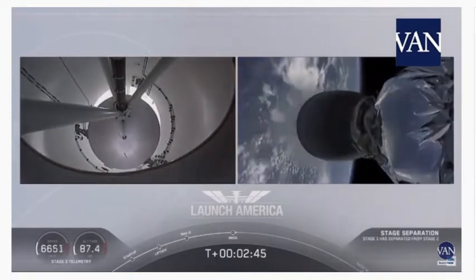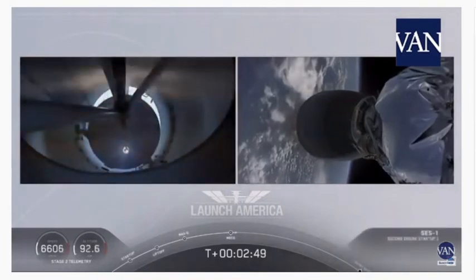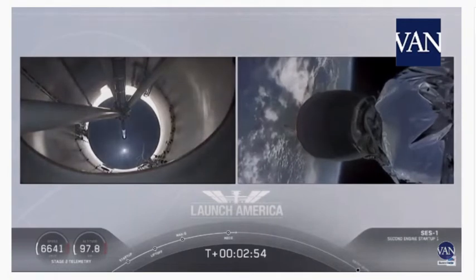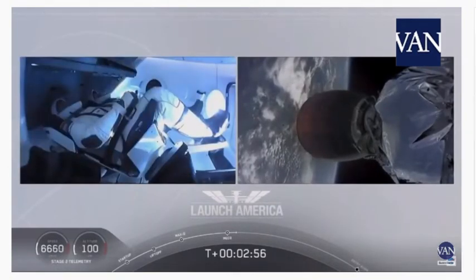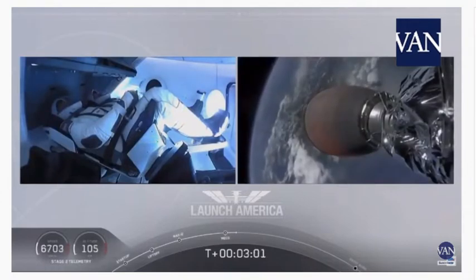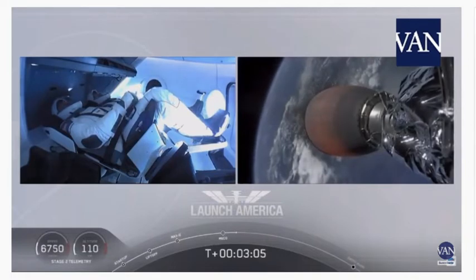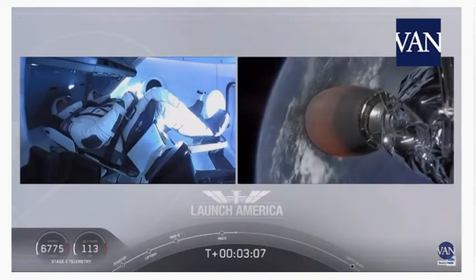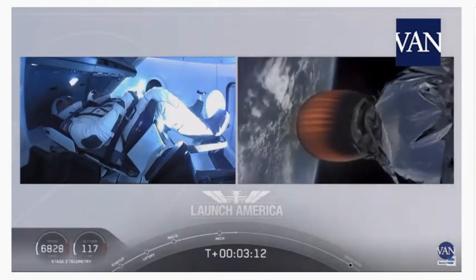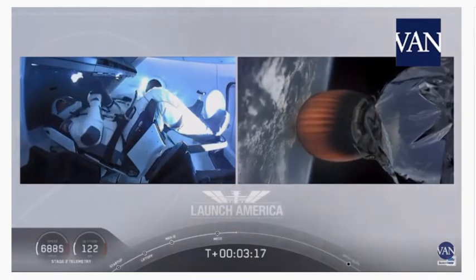2 Alpha. Falcon stage separation confirmed. Copy, 2 Alpha. MVAC ignition. All right, we have stage separation confirmed. The first stage beginning its flight back. The second stage, powered by that single Merlin 1D vacuum engine, has ignited and is now carrying Bob and Doug into orbit. So they're going to continue under the power of this second stage.